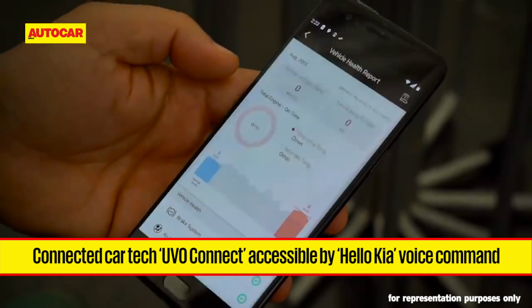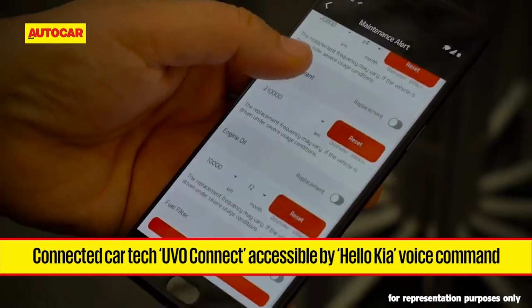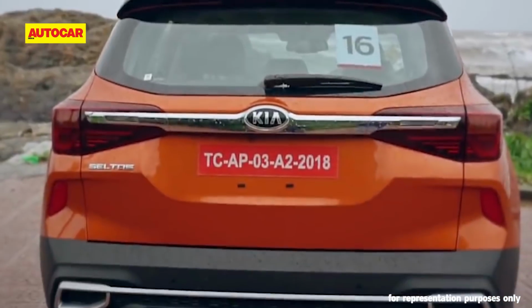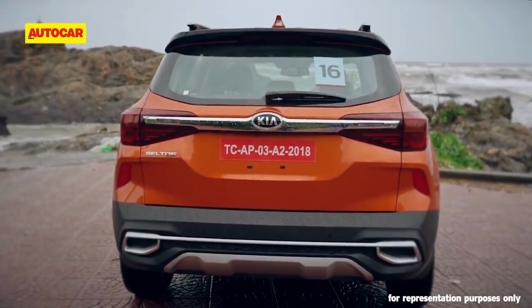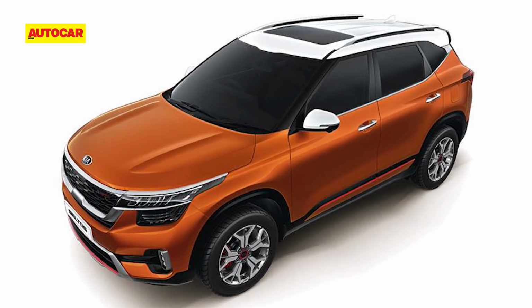Kia's connected car tech, UVO Connect, has also been updated and can now be accessed by the voice command, "Hello Kia." Higher variants now get a slightly altered rear bumper with cosmetic tweaks that make it look like it gets a dual exhaust pipe, while certain variants are now offered with a dual tone paint scheme too.